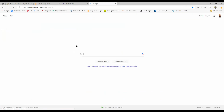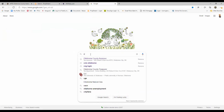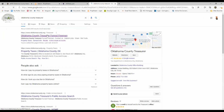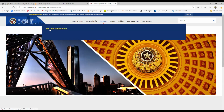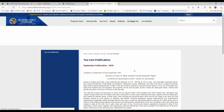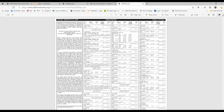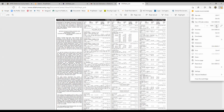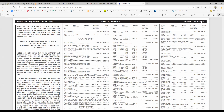So you Google Oklahoma County Treasurer. Go to the Treasurer right there. You go to tax liens. You go to the last publication, which is in September. Then you click on that right there, and there's a list. Everybody got that? All right, that's how you get the list. Any other questions?